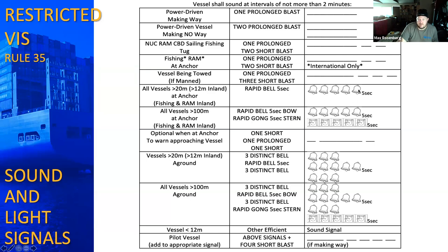And you'll notice that's also what a lot of buoys do, they ring a bell. So that's almost kind of like an anchored vessel as well. That tells you that there's something out there that's probably not moving, and you're going to want to avoid them because they're sitting there not moving.